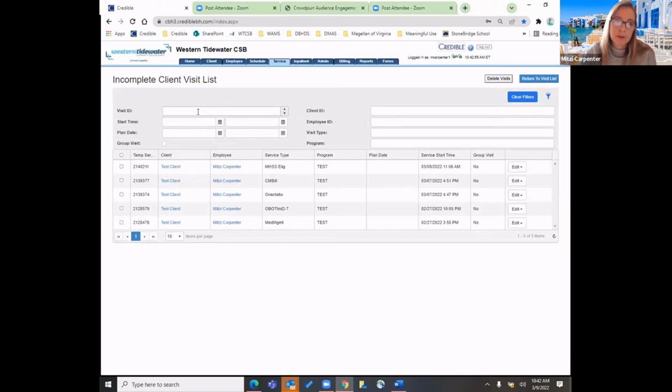Let's say you're looking for a specific visit ID, and the visit ID is not the visit ID that's on the service list. It's this temporary service ID here. So you would have to know what that is if you want to actually search by that. And my guess would be nobody knows what these are. I don't remember these. But if you wanted to look for incompletes in a specific time frame, you could do that, or a planned date.